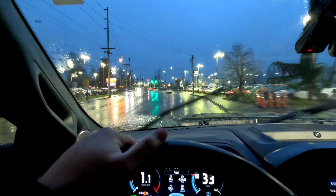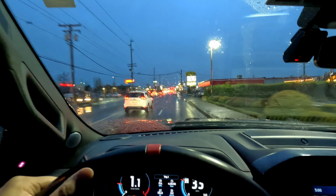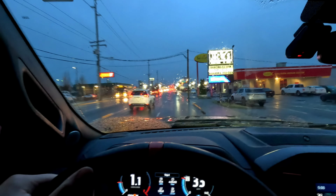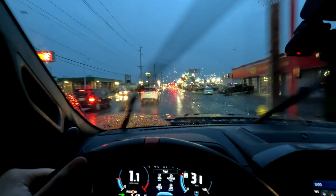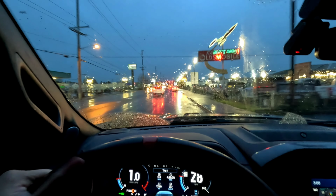She rides just like stock. She rides really good. You can definitely feel the additional height. You can feel you're sitting up higher in the truck, so I like that feeling. You already had that feeling with the 37s package as is, but now it's even better.